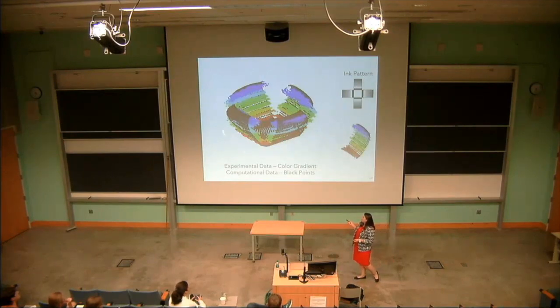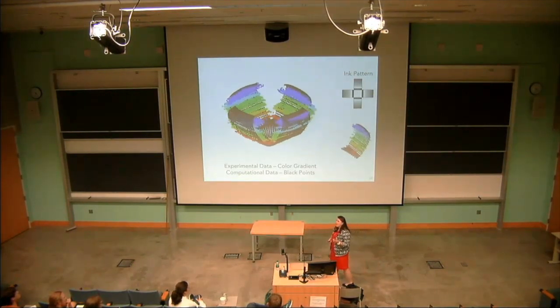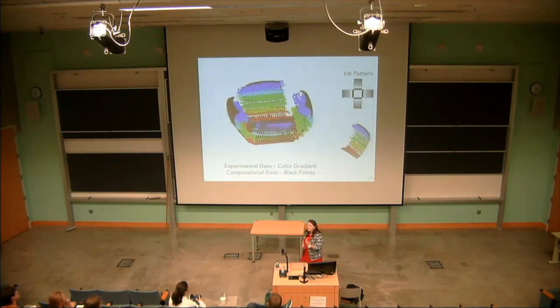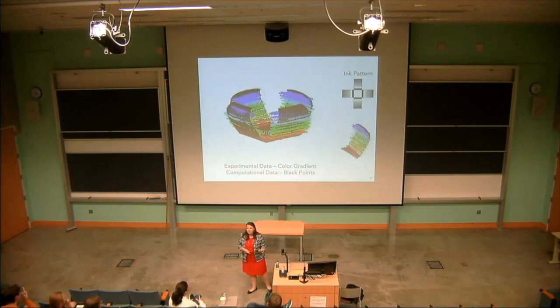So to walk you through, each one of these black dots that you're seeing is an outputted result from the computational model. The rainbow effect that you're seeing here is actually my experimental sample. Each color indicates a different layer separated by about half a millimeter. Now, as we rotate this around, the idea is for you to see how closely our experimental and computational results line up. How well do they actually match?